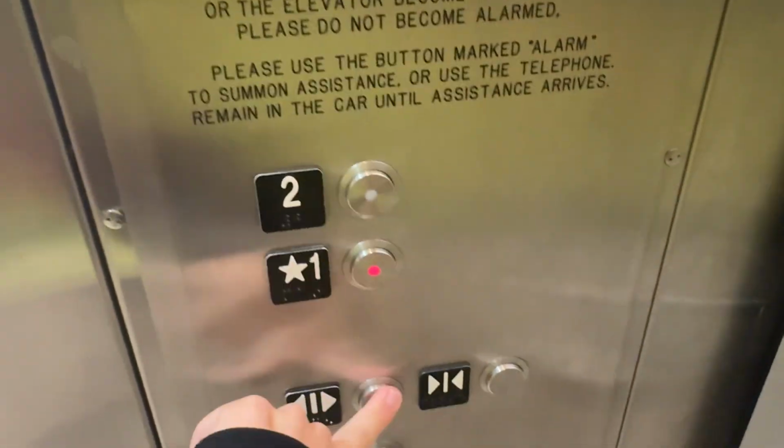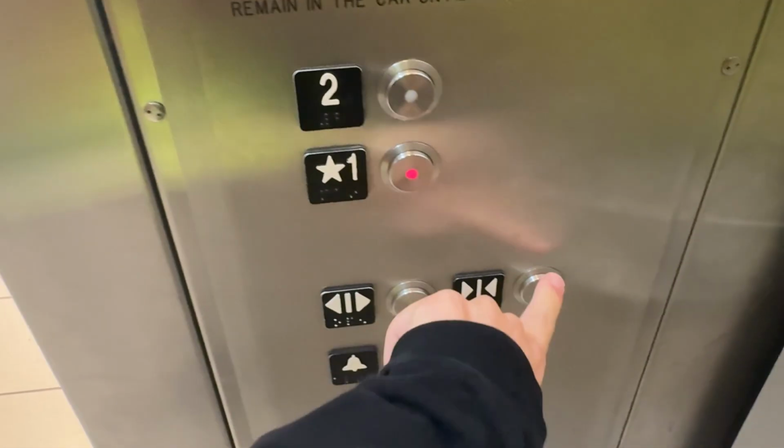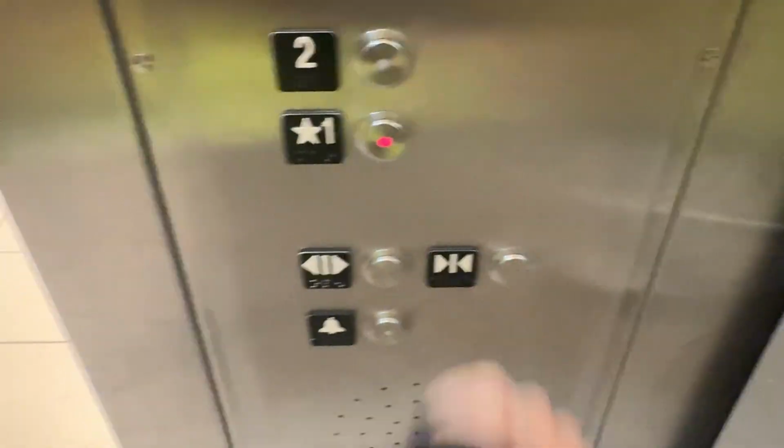Good, no one's coming down, so I'm able to get a good video. I'm gonna get a detailed cab view going down because I was rushed.